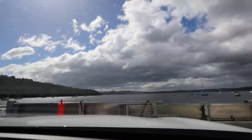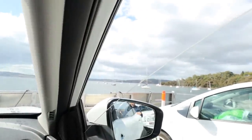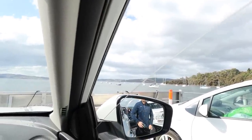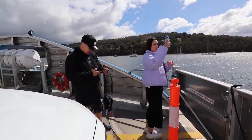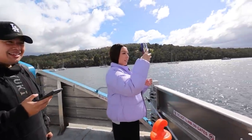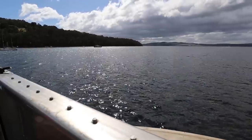We're moving. This is crazy. I need to get out of the car. This is too weird. So cool. This place is beautiful. Water's awesome. Look at that view, guys.